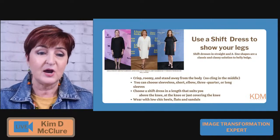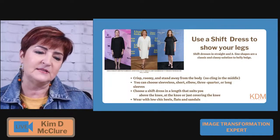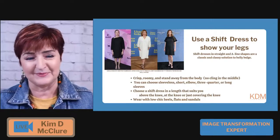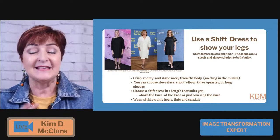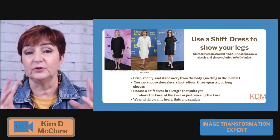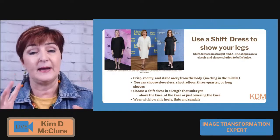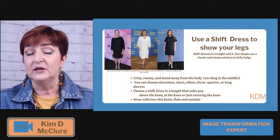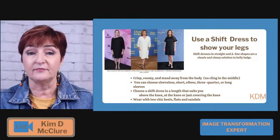I know many of my friends, as they've had more birthdays, as we say instead of aging, notice that their legs don't look as good as they used to. Perhaps it's age spots and things like that. There are some great creams out there that will cover it up.